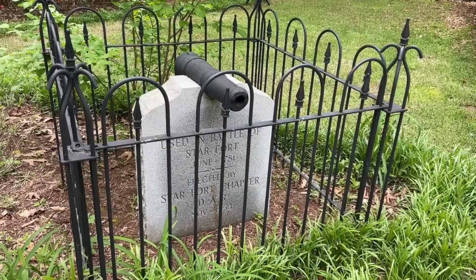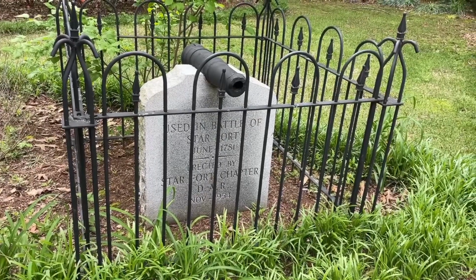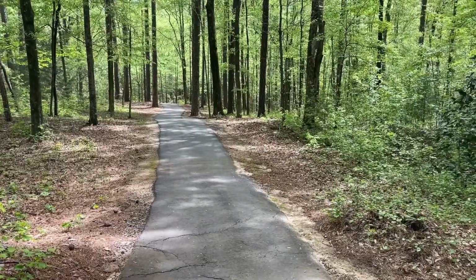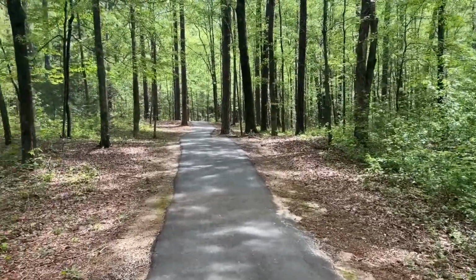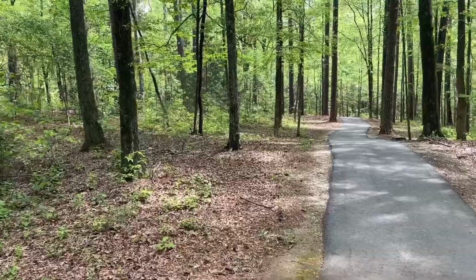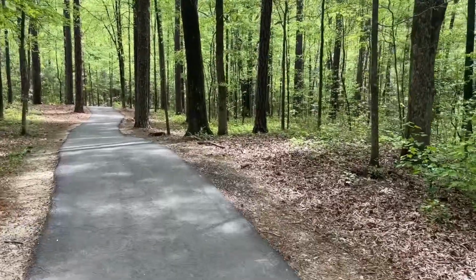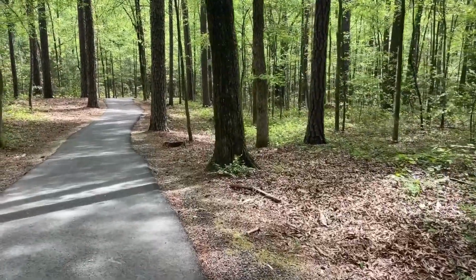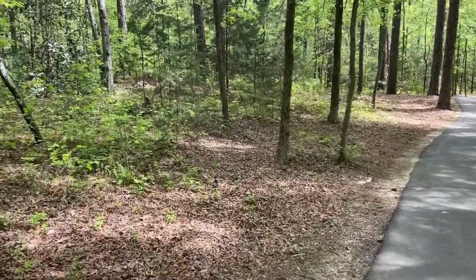This is pretty cool outside the Visitor Center. It says it was used in the Battle of the Star Fort in June of 1781. It was erected by the Star Fort chapter in November of '54. This is amazing to be walking here. Over 250 years ago, there was a major revolutionary battle here in 1775. Then in 1781, Nathaniel Greene led 1,000 Patriots against 550 Loyalists from Britain.